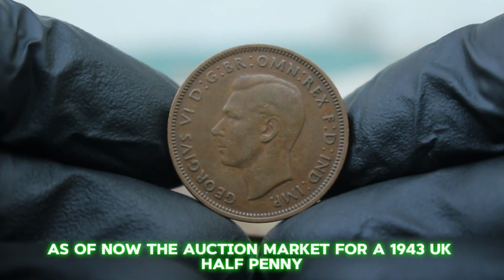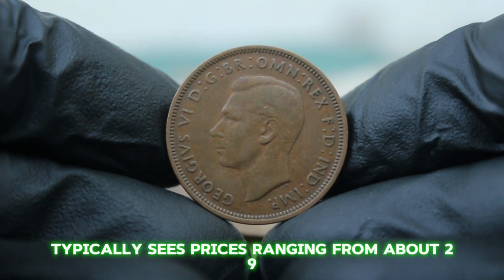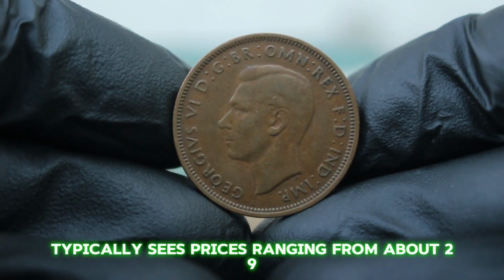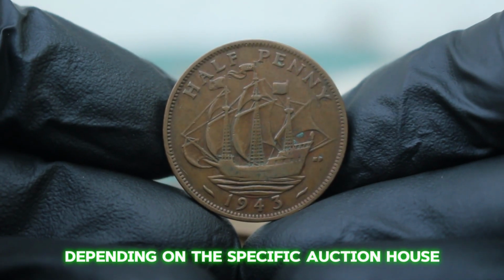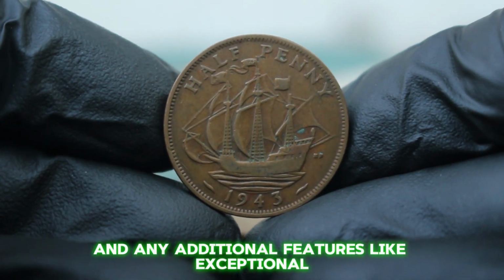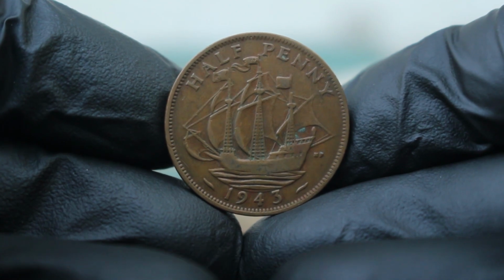As of now, the auction market for a 1943 UK halfpenny in fine condition typically sees prices ranging from about $29,000. This range can vary depending on the specific auction house, the coin's exact grade, and any additional features like exceptional eye appeal or provenance.